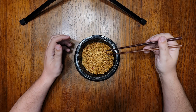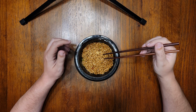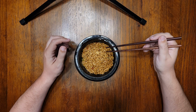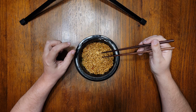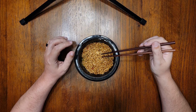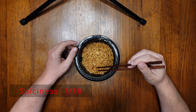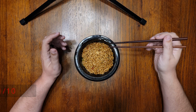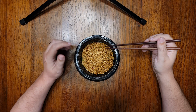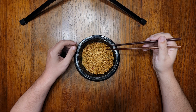Now, as far as the spiciness score is concerned, there is something in here giving it a kick. There was no chili pepper listed in the ingredients, but I feel a very slight tingle that I can't quite chalk up to the more acidic ingredients. I am going to give this a 1 out of 10 for spice. I think there is definitely something in here, maybe black pepper, maybe a little bit of chili, but it's not completely mild. So be warned if you buy this and you don't like spicy food.